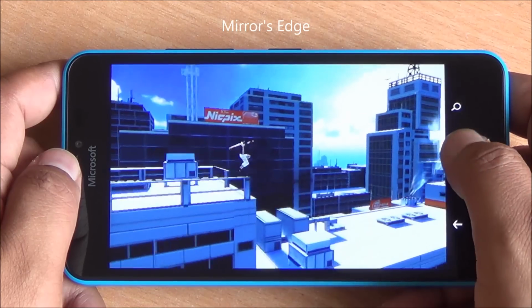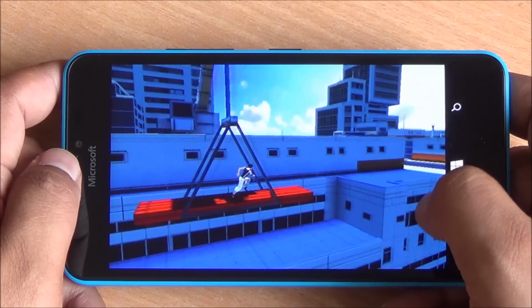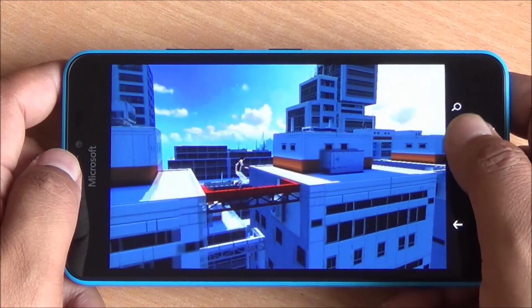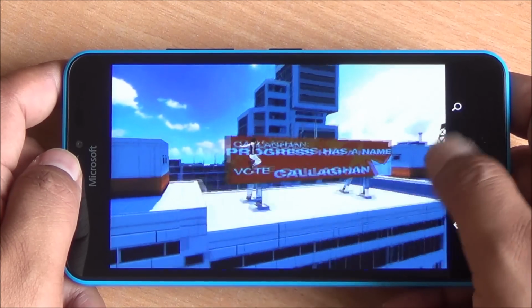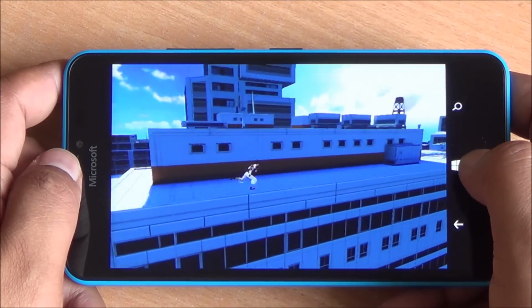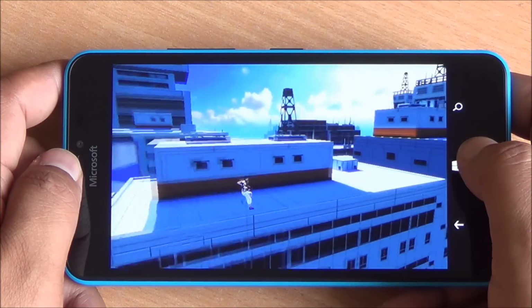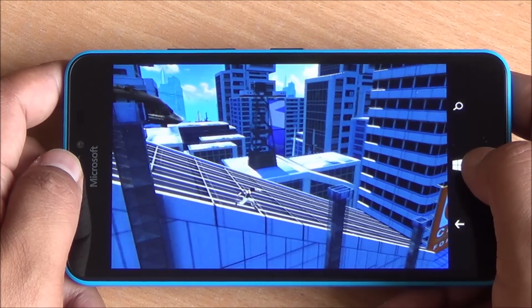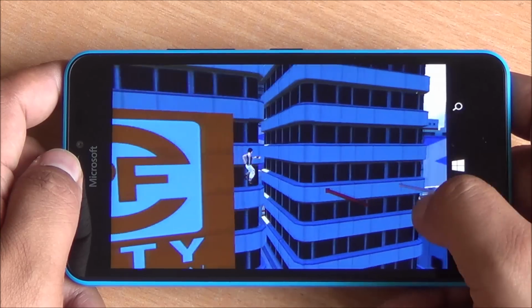Now we are playing Mirror's Edge. It's a horizontal scroller. And excellent gaming performance and touch response over here. Very smooth gameplay. Now app as well as app data are movable to the external storage on Windows Phone, so no issues with storage over here. Gameplay is very smooth in Mirror's Edge, as is the touch response.